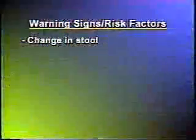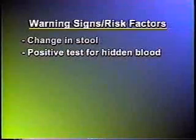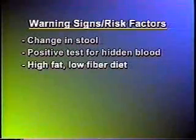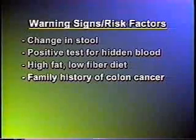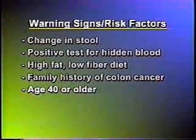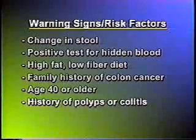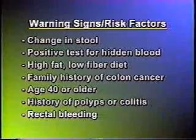They include a change in the character, consistency, frequency, or color of stool, a positive test for occult or hidden blood in the stool. Patients are at higher risk that consume a high-fat, low-fiber diet. Be alert to a family history of colon cancer. Patients that are 40 years of age or older are at a higher risk of development of colon cancer. Patients who have a history of polyps, colitis, or Crohn's disease also are more susceptible to colon cancer. Also, a warning sign is rectal bleeding.